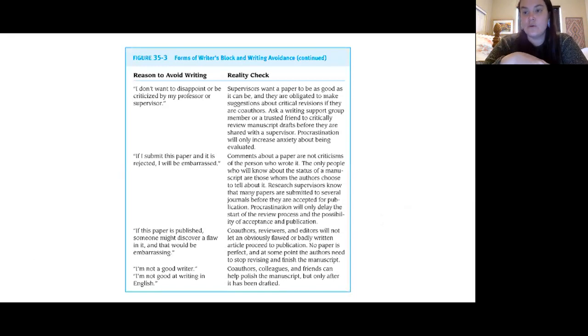Again, these are forms of writer's block and writing avoidance, and these are all in your book. It's really good to think about these, and I'll let you read these on your own. But I think it's really a smart idea to think about why you're avoiding writing and how you can get back into that and really bring yourself back to reality.